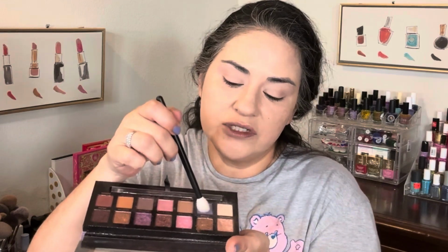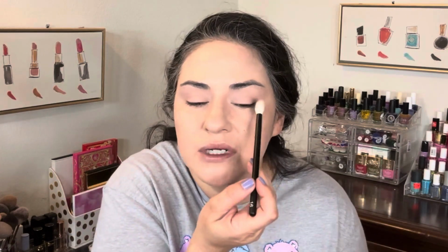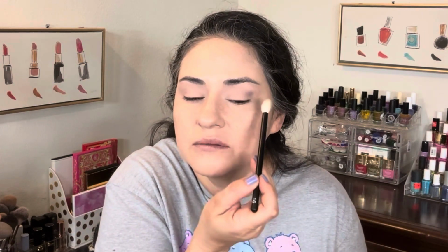And I'm going to start off with Soul. I have no idea what I'm doing for today's look. This is just going to be a look that comes out of thin air. So yeah, that's usually how my looks are. Keep my head back for a second while I set my crease with my matte shade.